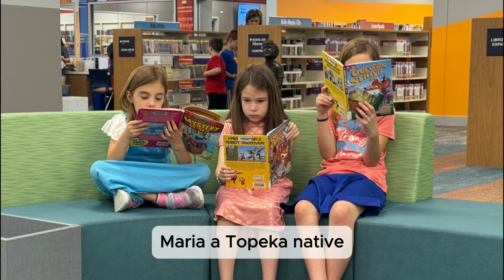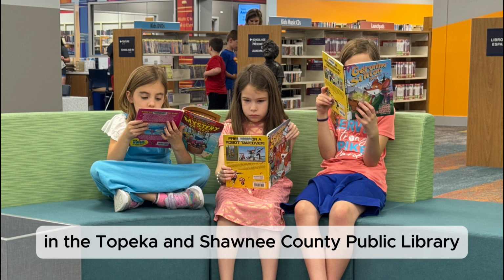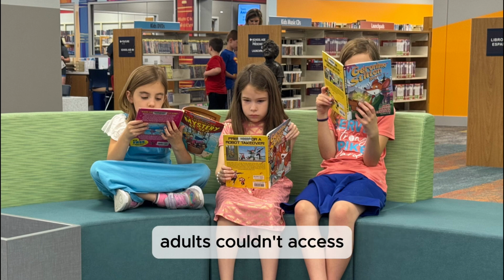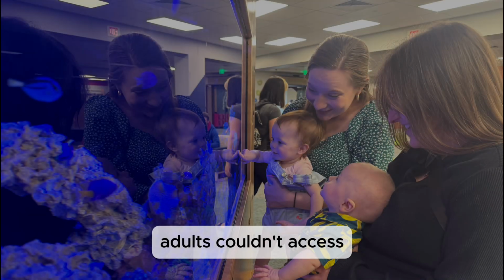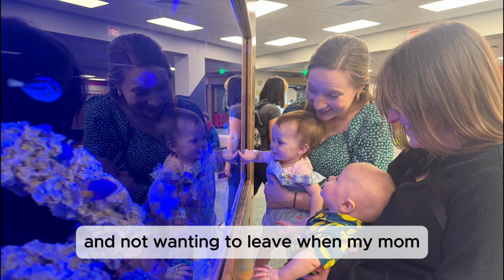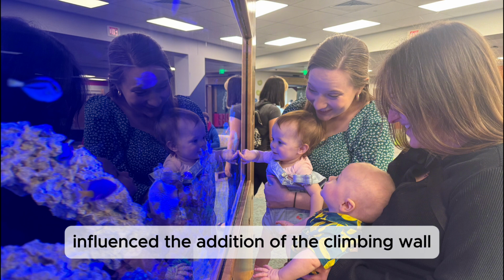Maria, a Topeka native, remembered exploring cubbies in the Topeka and Shawnee County Public Library, which provided tucked-away spaces adults couldn't access. "I loved hiding in those spaces just for kids and not wanting to leave when my mom called out that it was time to go," she said, adding that her memories influenced the addition of the climbing wall.